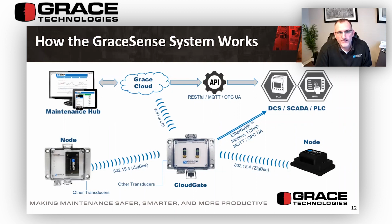The other cool thing that we offer is, a lot of customers, there are competitors out there that have devices. A lot of those are wired devices. So a customer could take that system and tie that into one of our nodes and then send that back Zigbee to the gateway as well, and be able to pull all their data and utilize the maintenance hub or send that to their SCADA PLC package.